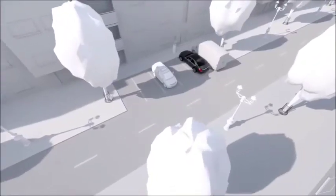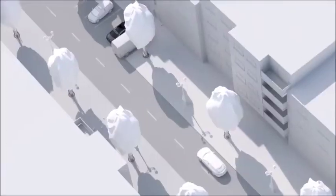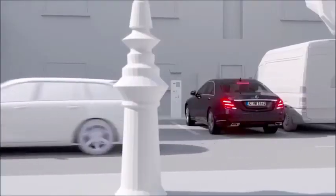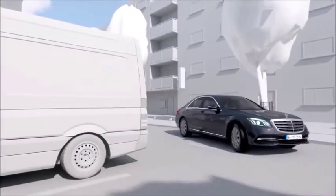In combination with Blind Spot Assist, the rear cross-traffic alert of Active Parking Assist can warn the driver of cross-traffic when reversing out of parking spaces, and can even initiate autonomous braking if necessary.